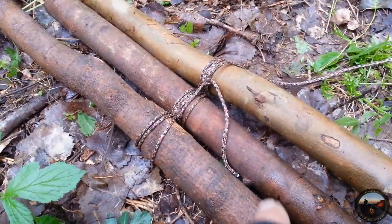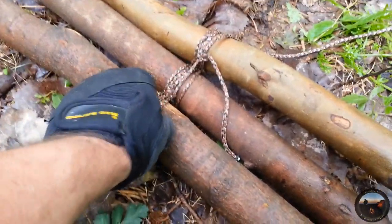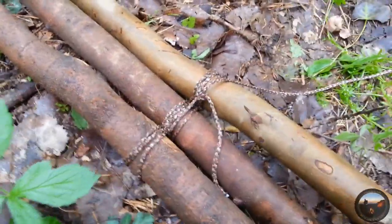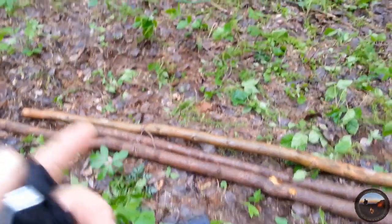I've got them lashed together, and we went 3, 3, and 3, square knot, looped around there, and did another square knot. But that doesn't look very tight, does it? Well, we're going to tighten those up. What I'm going to do is take the center pole and flip it completely around, which will tighten that up, and then raise the teepee.